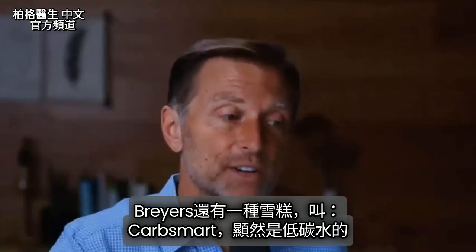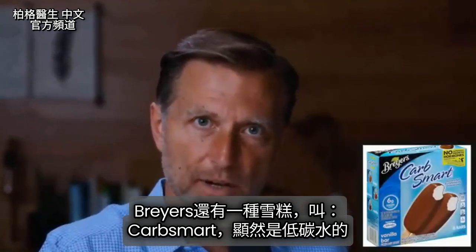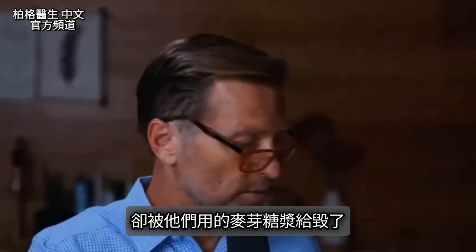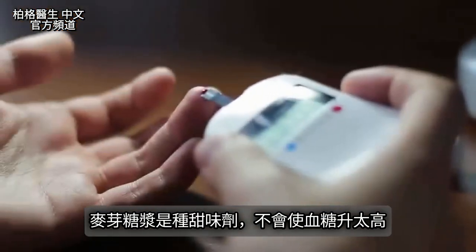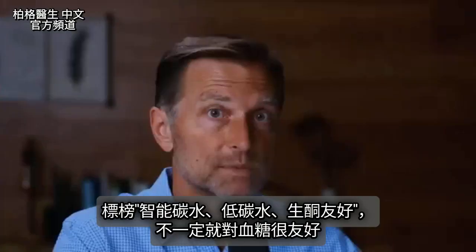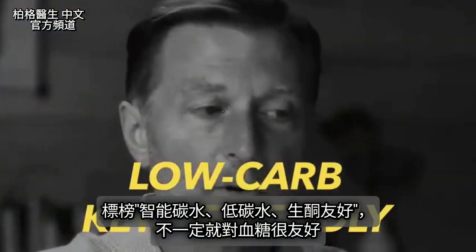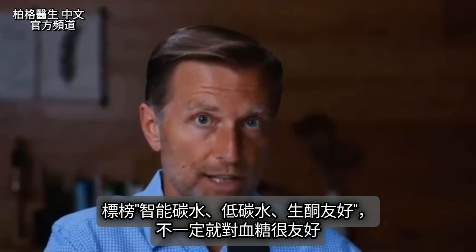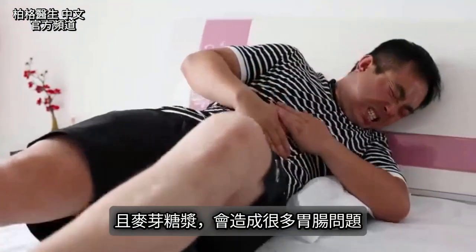Then they have another version of Breyers called Carb Smart. Okay, this is apparently their low-carb version. And then they ruined it with maltitol syrup. It's a type of sweetener that's supposed to not raise your blood sugars that much. Just because something says it's carb smart or it's low carb or it's keto friendly doesn't necessarily mean it's truly friendly to your blood sugars. Plus, it creates a lot of gastrointestinal problems.